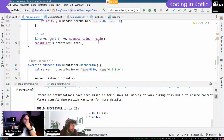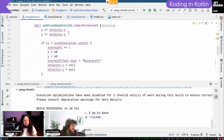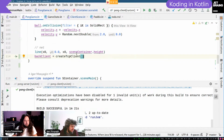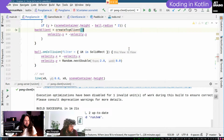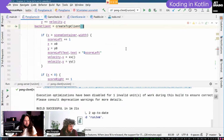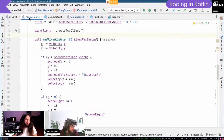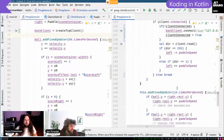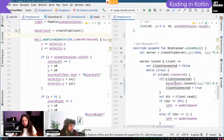Now, after each tick of the game, we can send the new state. So here in ball fixed updated. Yes. Do you want to do it first? Probably yes, but I'm not sure it matters, because everything inside this lambda should be executed after the initialization of the back client. Still, I'm not sure.